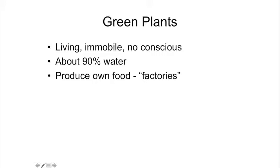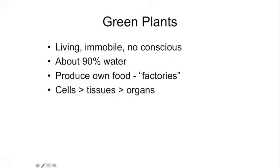Typically, plant material is about 90% water, depending on what plant parts we're talking about. It will vary a little bit, but it's a really high percentage of the plant material that is typically water, and there's very little dry weight matter in there. It does vary, as I mentioned, from plant to plant, from part of plant to part of plant, but as a general rule, it's very high water content. They are able to produce their own food. They're really kind of factories to produce their own food. We'll talk more about that process in a bit.